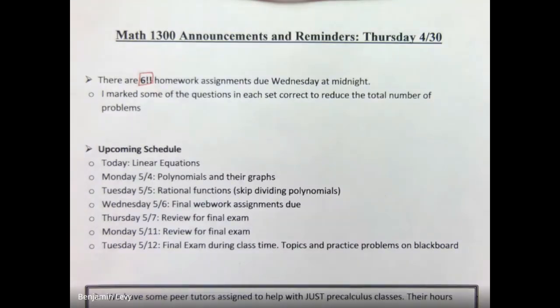But anyway, to help combat the large number of homework assignments that are out there, what I did was I went through each assignment and tried to pre-mark correct some of the problems to reduce the total number you have to do. So if you start looking into some of the homework assignments that are due next week, you'll see that some of them are already marked correct. And that's because, again, I'm just trying to mark some correct.